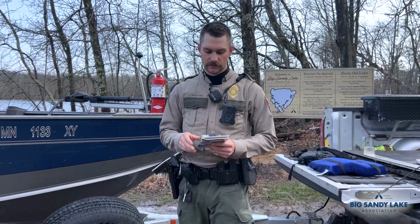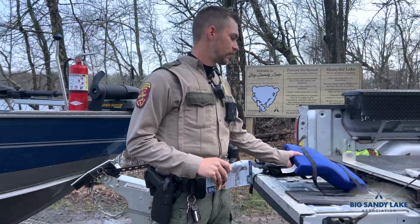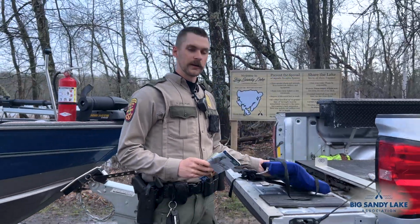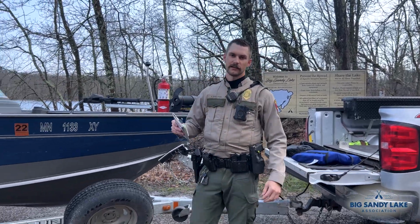putting the life jackets. Any boats 16 feet or larger are also required to have a Type 4 throwable life jacket, like the seat cushion here that's rated, or a ring buoy. Those are used in the case of emergency, and those need to be on deck while you guys are out on the water.